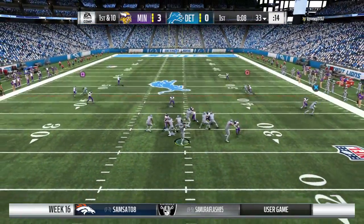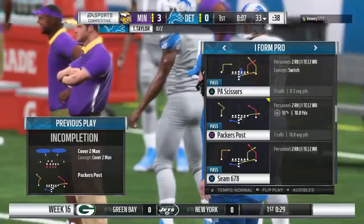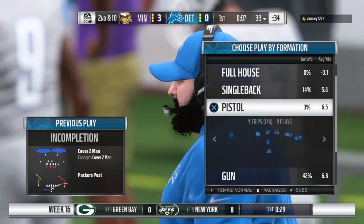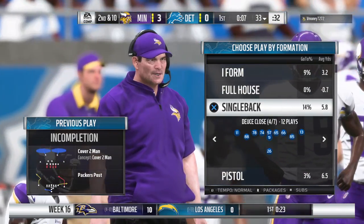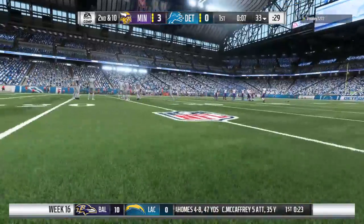On 1st and 10, it's Taylor. Pass incomplete. Brandon, it looked like he had his hands on it for a moment, but let's face it, that was going to be a tough catch all the way because of the presence of the defense right there as he was trying to haul it in. Yeah, nice job to force the incompletion.